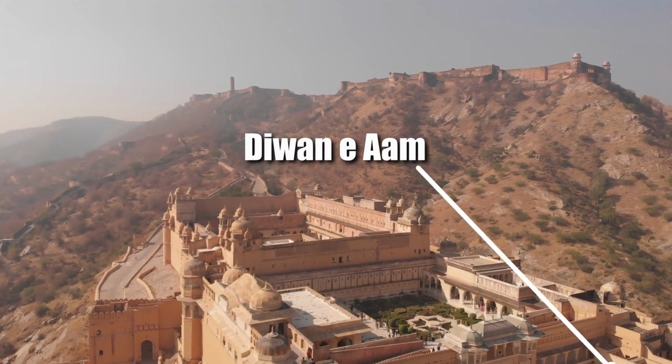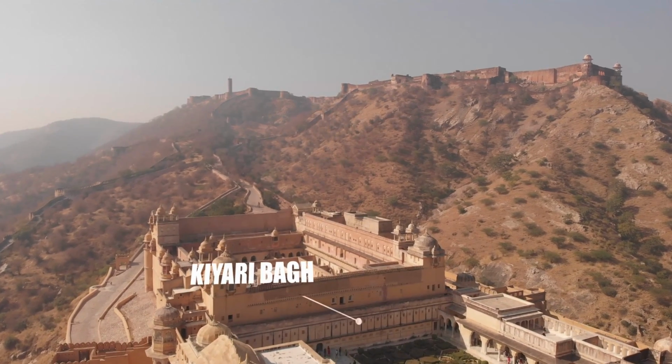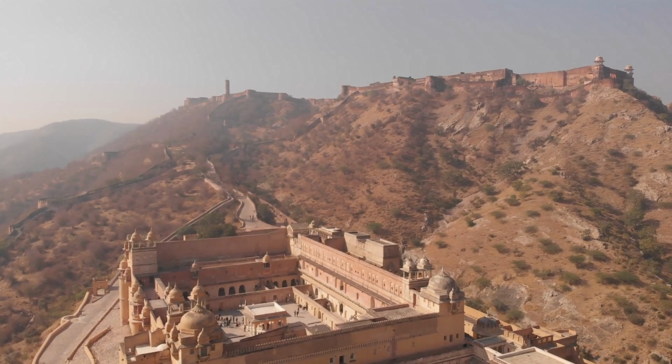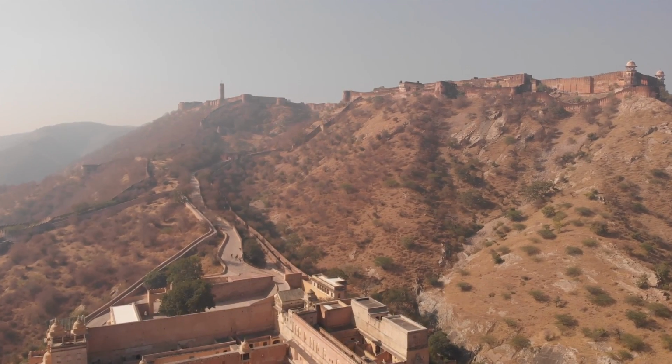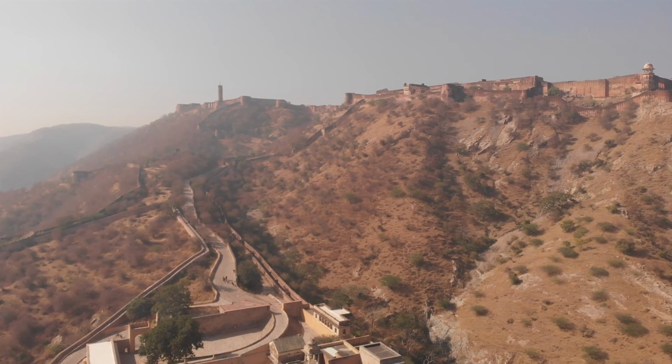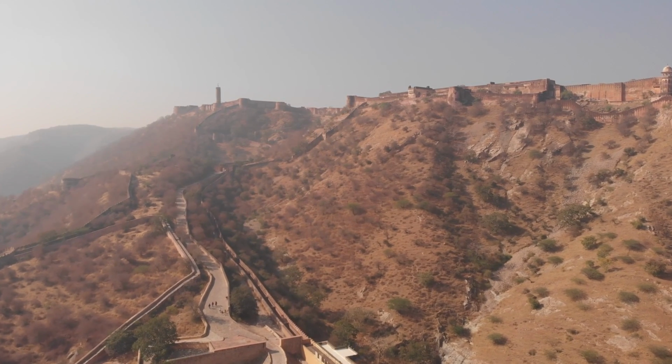The third one is the royal residence, also known as the Kyari Bagh. And last but not the least, also the oldest, is the Mansingh Palace. Let's explore this beautiful palace. Our first stop is going to be Jaleb Chowk.